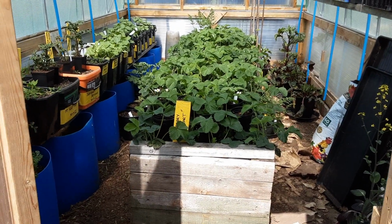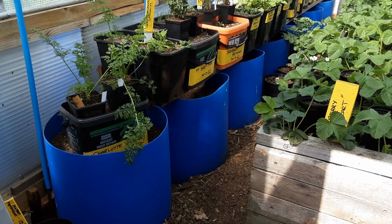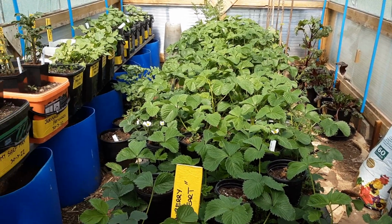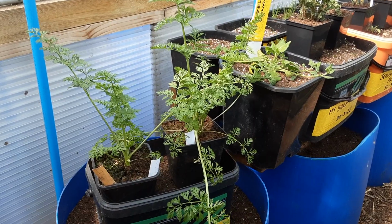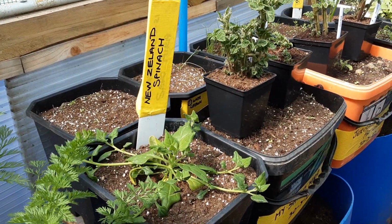So pleased with this polytunnel. I wish I could have got it double skinned this time. I may still do, don't know yet. But look at the strawberries in here. These are the originals. All the rest you've seen on the other tour, plot 1, are the babies from this. So we've got some New Zealand spinach there.